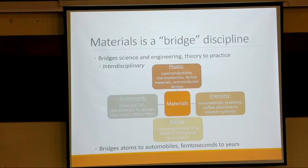And in a philosophical sense, we bridge in time and length scales also. We deal with femtoseconds, which is relevant when you're dealing with how fast electrons and atoms move. It's in that time scale, atoms particularly. And we also deal with years. So a bridge has to last, or a dam has to last 50 years. So that's the time scale that we deal with. We deal with length scales, we deal with big structures. So it bridges these length scales and time scales.